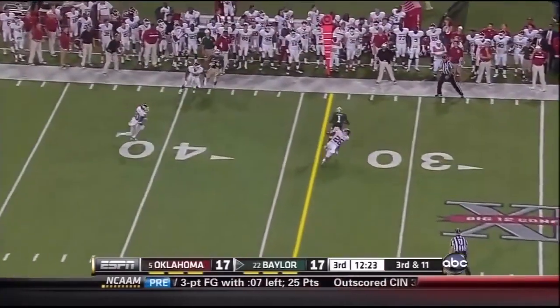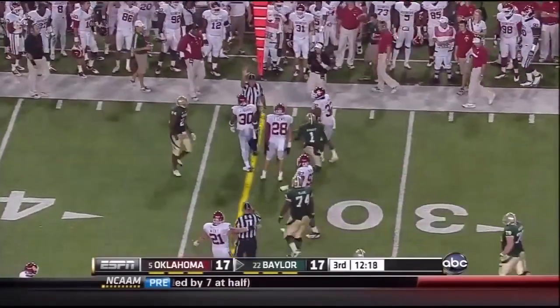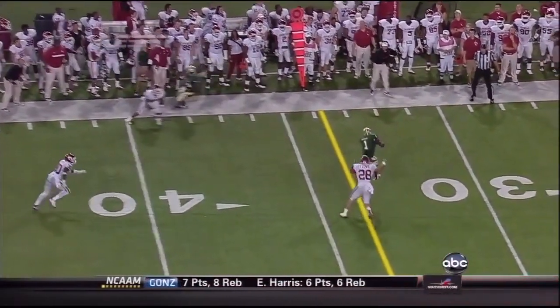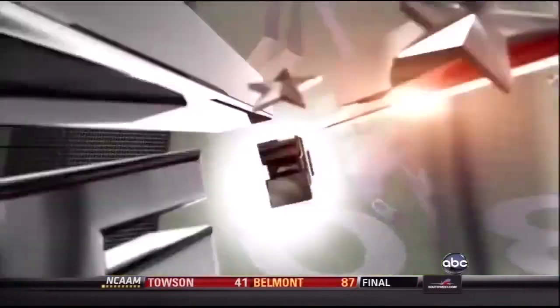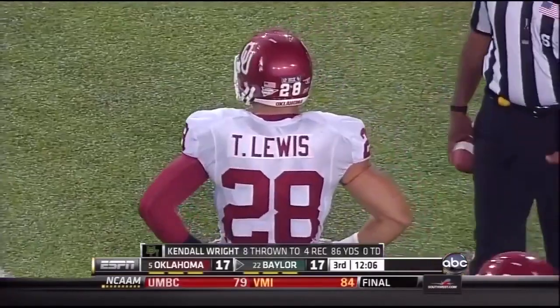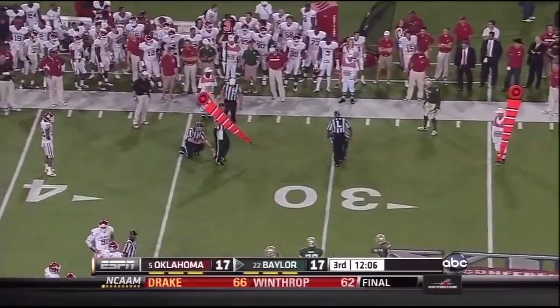Griffin, all kinds of time, and that's going to be close to the line to make as Kendall Wright. Remember, our yellow line is not an official marker. But a nice job by Wright to have a presence of where the sticks are. It's a good job by Travis Lewis to jump immediately on Kendall Wright, force him back. Let's see if the forward progress did indeed get him the first down.